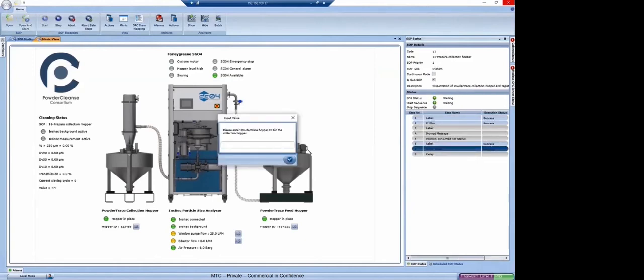The initial stages of the SOP ensure the positioning and identification of the collection hopper and feed hopper. In a production system, the hopper IDs could be reliably obtained by barcode scanning or RFID tagging, but for now, these are entered manually.